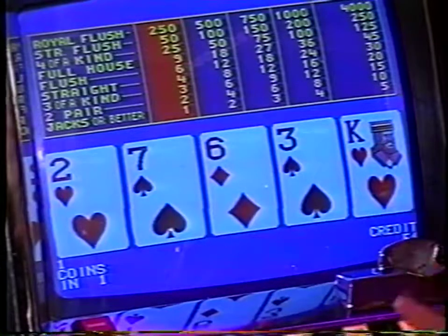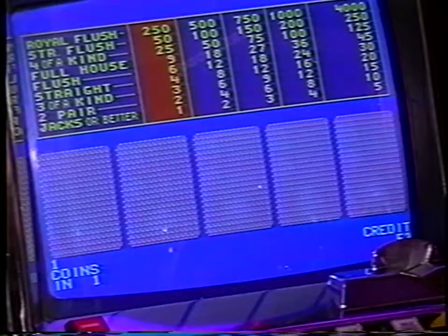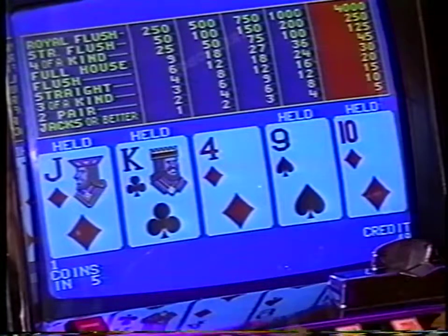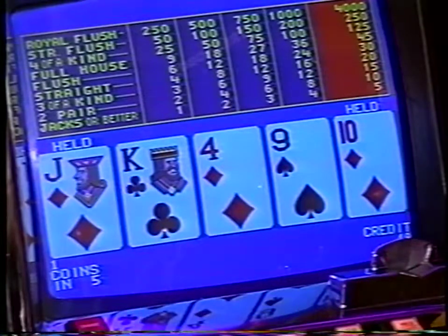Bad hand, nothing to hold but the king. Interesting hand, you've got a 9, 10, jack, king. You can go for a straight if you want. You've got a 3-card flush, you could go for the flush. Why don't we just go for the royal flush and hold the 10 and jack? So use some common sense, and take your time when you're playing these machines, please.